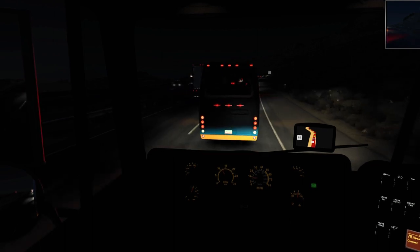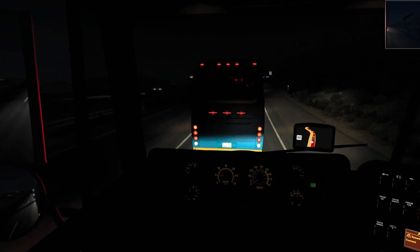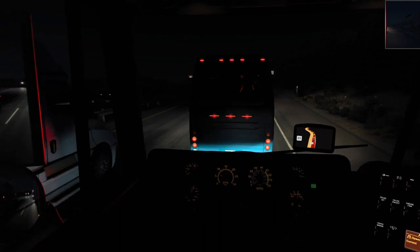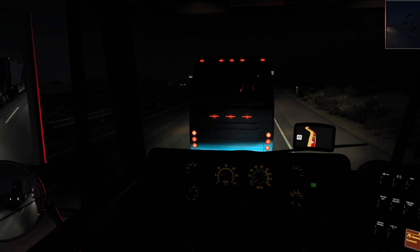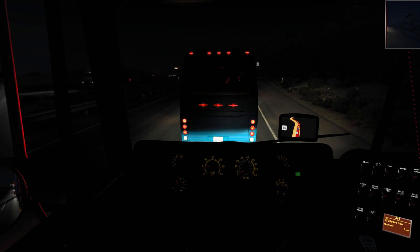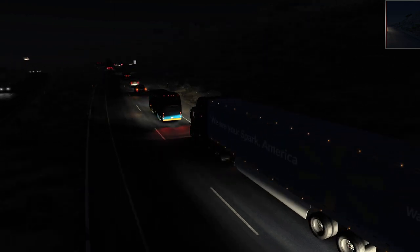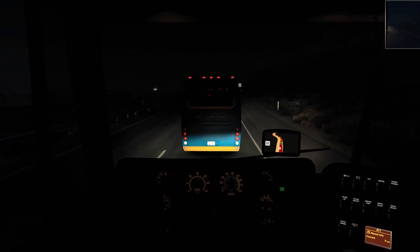So guys, we're probably getting very close to the Oklahoma release. It's probably going to release sometime next month. SCS has been showing a lot of the scenery from Oklahoma. They've showed all the towns, the truck stops, a lot of the landmarks. So normally when they start getting into doing that type of stuff, we're getting very close. Then we'll have Kansas after Oklahoma.